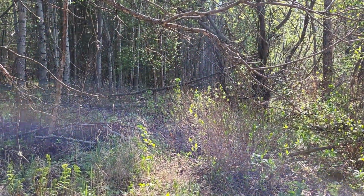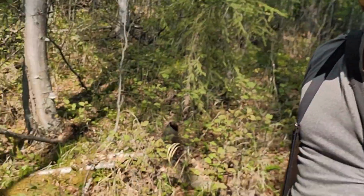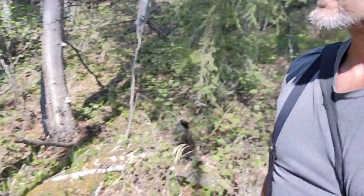Ah, Finnegan. Hey, Eric with Untamed Feast here. And of course, Finnegan the dog. Just want to show you kind of how some chaga harvesting works and what can be done with it.